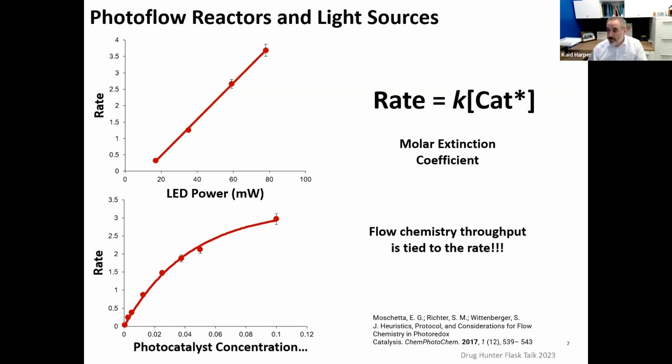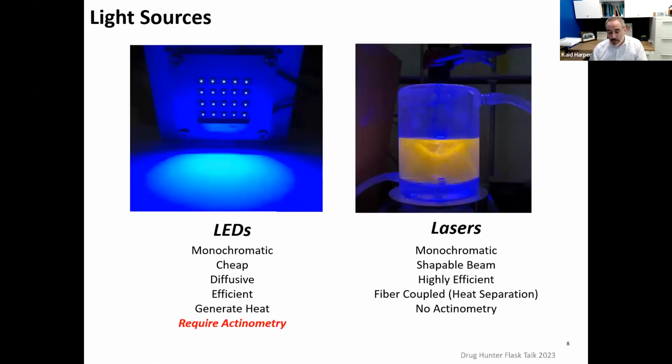And so in order to do that, we felt like we had a pretty good relationship to chase here in terms of increasing the power further and further. And that led us essentially away from LEDs and into lasers. Now there's high powered LEDs out there, and there's pros and cons to both of these light sources. But as the light source became more and more important in the studies that we were doing, we leaned more and more towards lasers because we could get some of the information that we wanted, as well as the increased intensity. So I highlight some of the nuances between the two here.